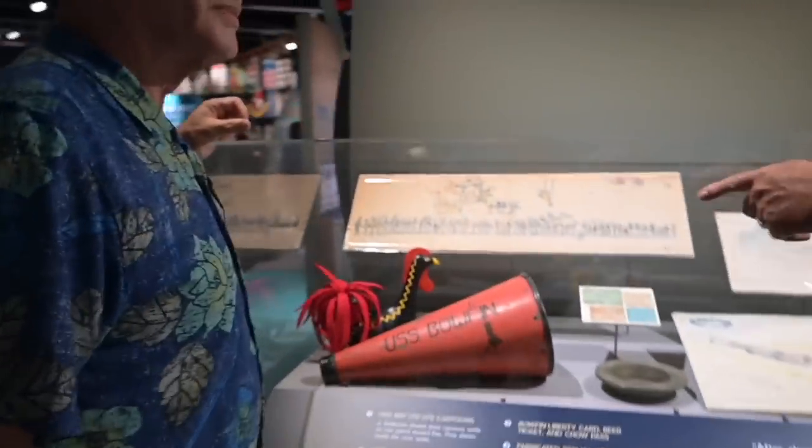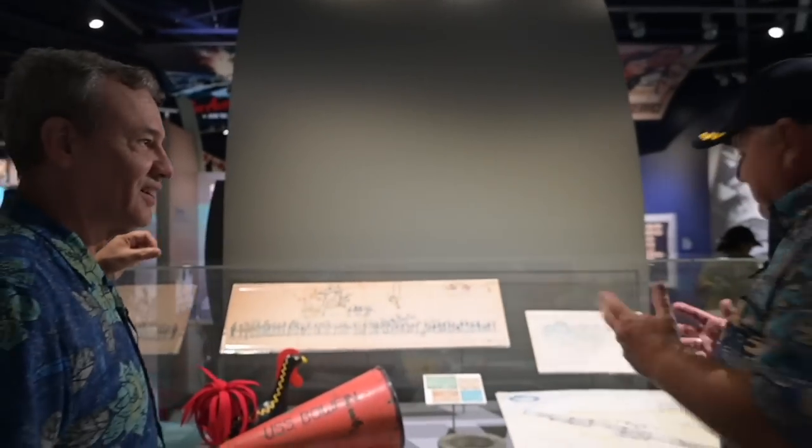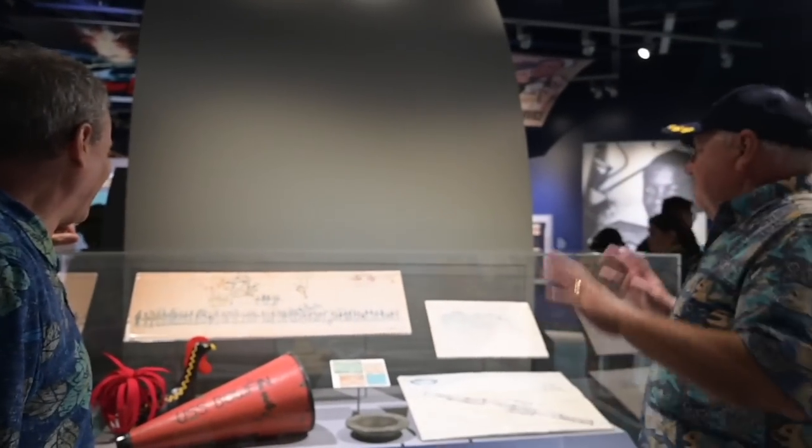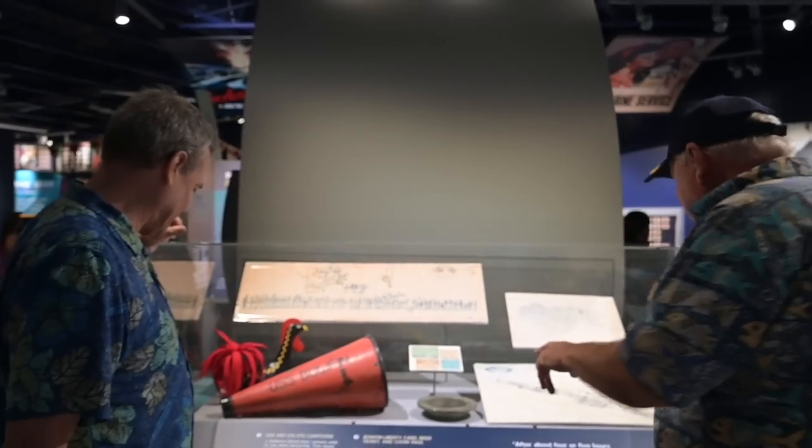Bowfin had this chicken. That's a replica, but that was in maneuvering. What was up with the chicken? I don't know what the joke was, but, you know, put young men together and give them some idle time, and they'll come up with something to have fun with.